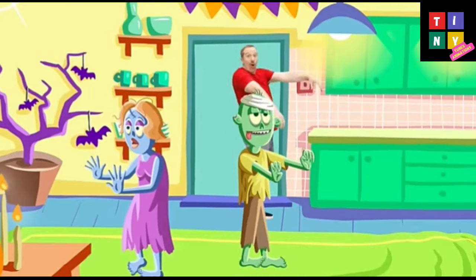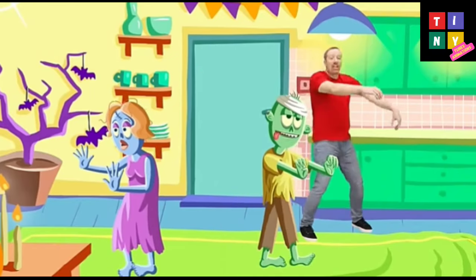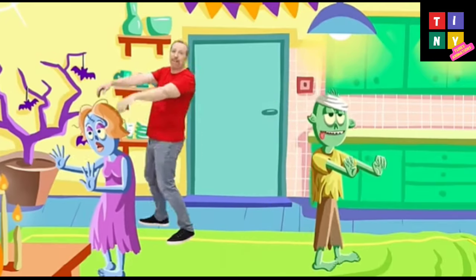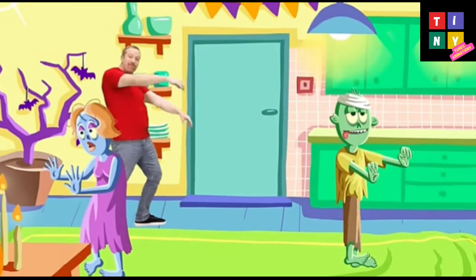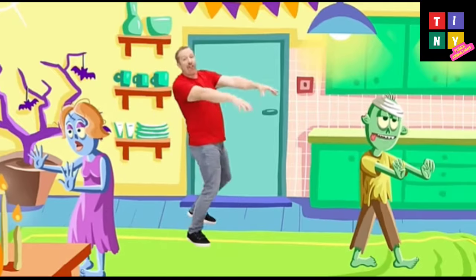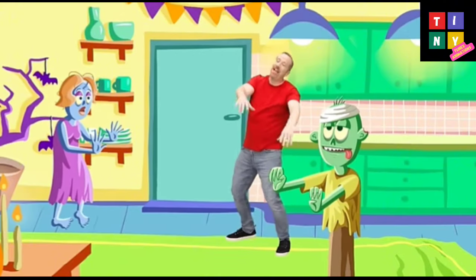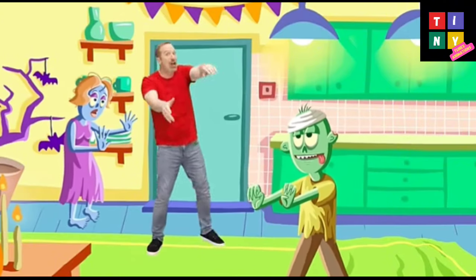It's Halloween, do the zombie shuffle. Can you shuffle like me? It's Halloween, do the zombie shuffle. Can you shuffle like me? Shuffle, shuffle, shuffle like me. Come on, it's Halloween. Shuffle, shuffle, shuffle like me. Come on, it's Halloween.